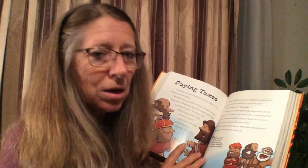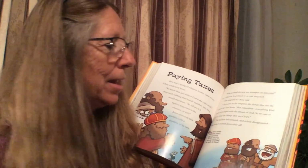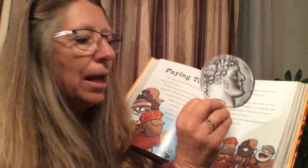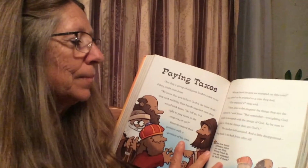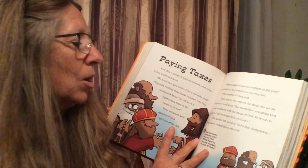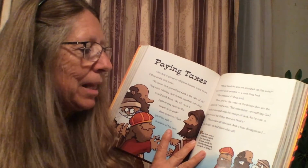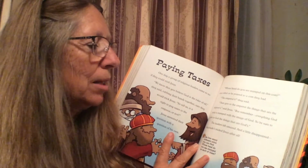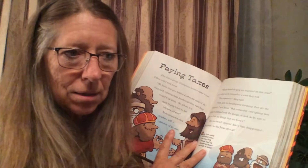So just like our coins, the coin in this story has a picture of a head on it, a stamp on it, and it's a stamp of their emperor. So Jesus told them they needed to give the emperor the things that are the emperor's. But to remember, everything God made is stamped with the image of God. So be sure to give to God the things that are God's.